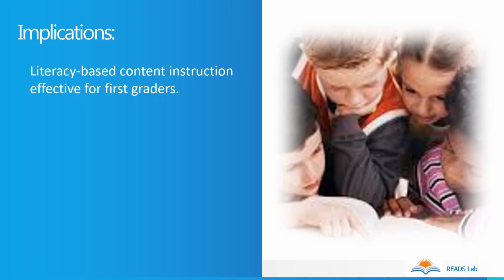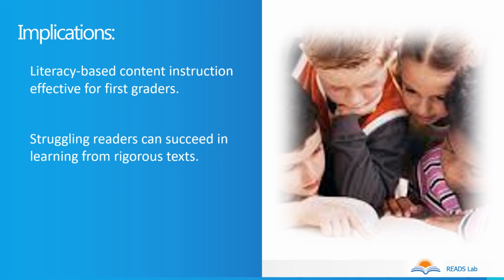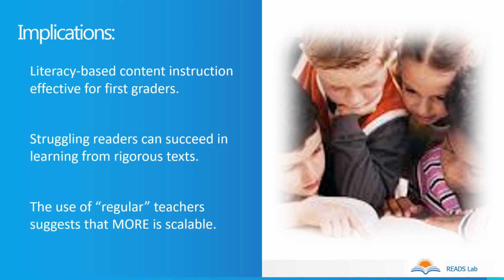Here are some key takeaways from this study. First, this study demonstrates that literacy-based content instruction is effective for younger students. Another implication is that struggling readers who are exposed to rigorous texts can succeed and learn as much as their peers. Finally, concerning scaling the MORE program to other schools and districts, it is important to point out that MORE showed its positive effects by utilizing regular classroom teachers. This highlights the feasibility of expanding the program.